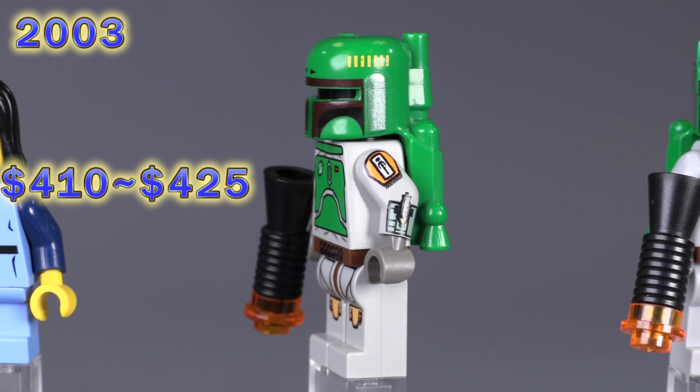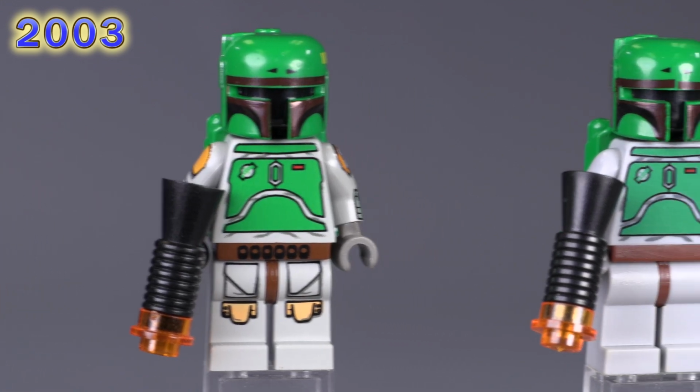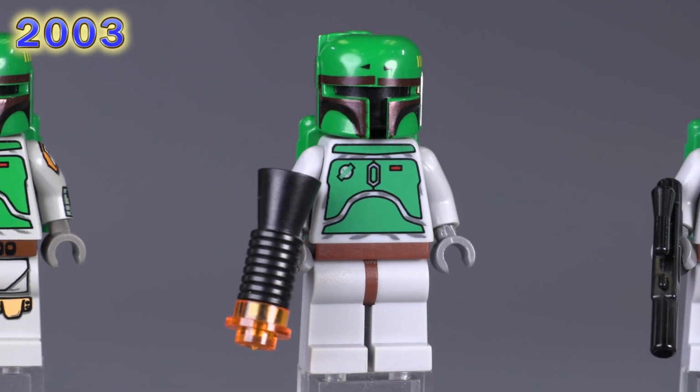I see him between $410 and $425 in the new condition. So yeah, he definitely has gone up and probably will continue to go up in collectability over the years.